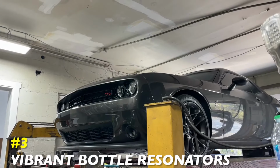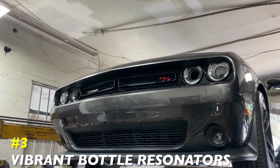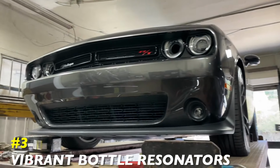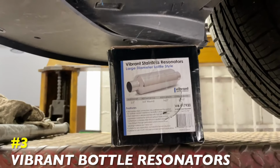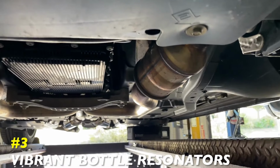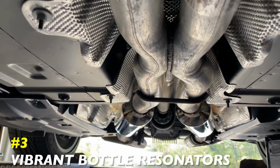Dodge Challenger Scat Pack R/T 6.4 liter 392. I don't know how many more numbers and things I can say, but anyways, really beautiful car, as you guys can see. Stone gray, one of my favorite colors. That's the Vibrant we put on it right there, part number 17930. We'll show them to you guys in a second. It's got factory converters, less than 9,000 miles on it. There's the factory converters, factory 2.5 inch or 3 inch into a factory X pipe.